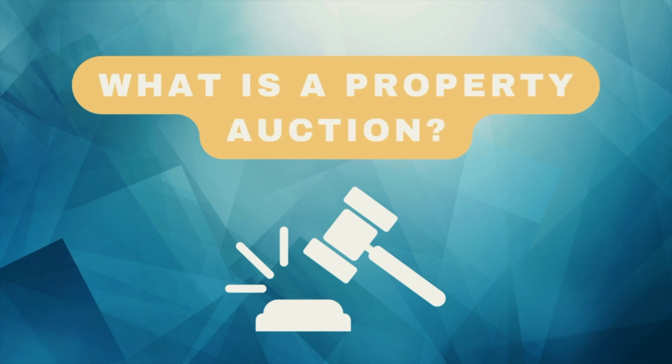Let's get into it. First up, I think it's really important to understand what a property auction actually is. In a nutshell, it's a fast-paced public sale of a property. The property is sold to the buyer with the highest bid after the seller's reserve price has been met. If you haven't been to an auction before, then I'd highly recommend attending one as a spectator so you can get an understanding of how they actually work. If you win an auction, then you're committed to purchasing the property, and you usually pay the deposit for the property that is required on the day of the auction.